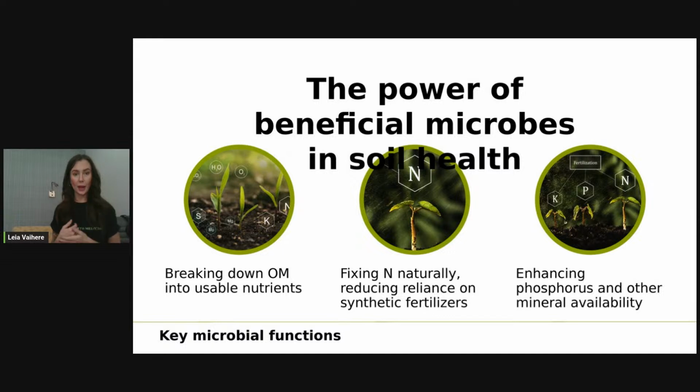And then, we'll go into the power of beneficial microbes in soil health. So what people might not know, or maybe all of you guys know, is that there are a lot of nutrients trapped in our soil. We don't have a nutrient problem in our soil. We have a microbe problem in our soil. I know personally, I have been programmed to believe that all of our soils are deficient in nutrients. But that's actually not the case. Our soils are not deficient in nutrients. Our soils are deficient in beneficial bacteria and fungi. Our soils are deficient in beneficial microbes.